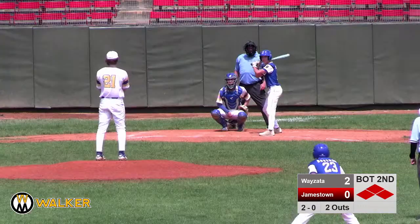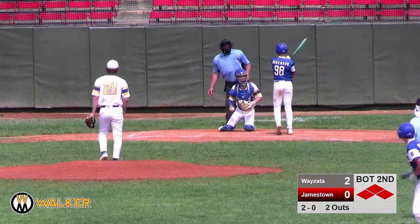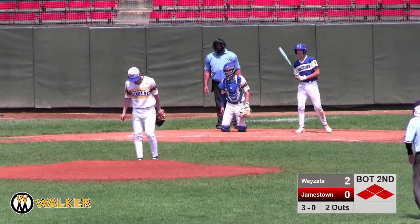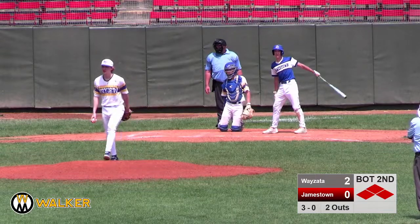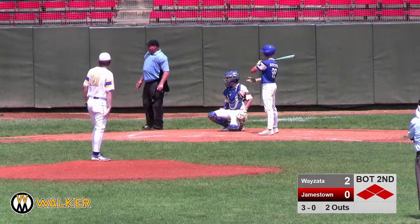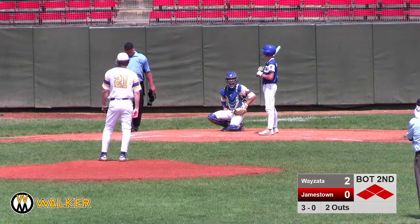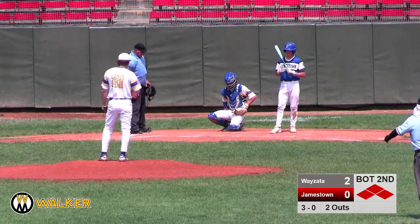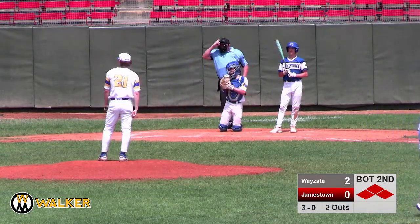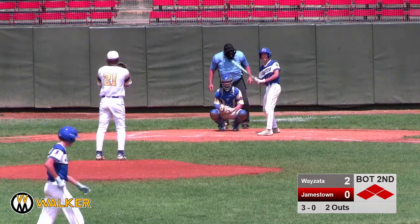A pitch to Anderson. It's a ball. Almost hits him. He's saying it hits him, trying to say it hits him. The umpire does not allow him to go to first though. It's when the umpire's just got to stick up for his call. Jamestown coach comes out here with the it did not hit him call. Usually that's not one players lie about. If it hits them, they usually say it hits them.